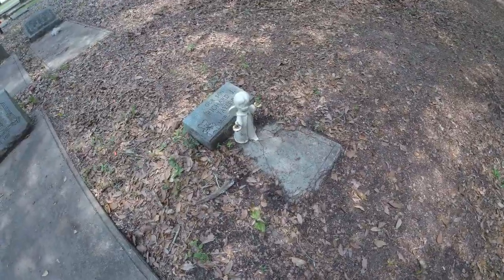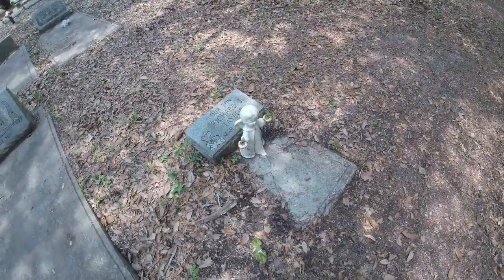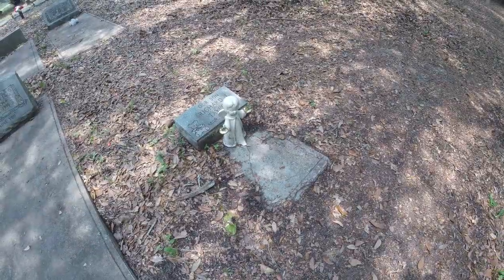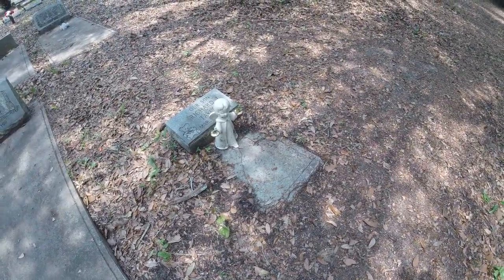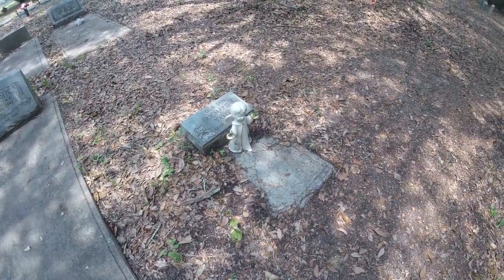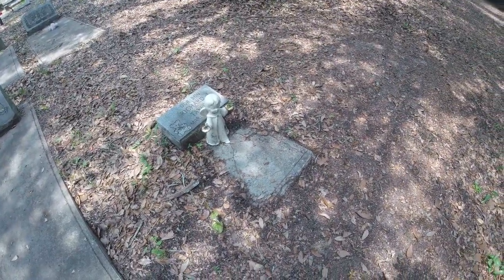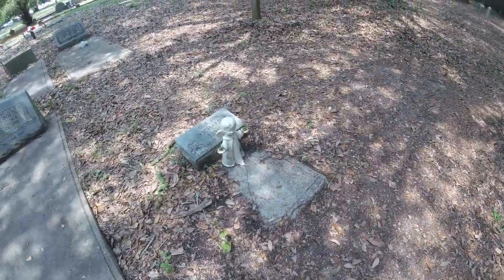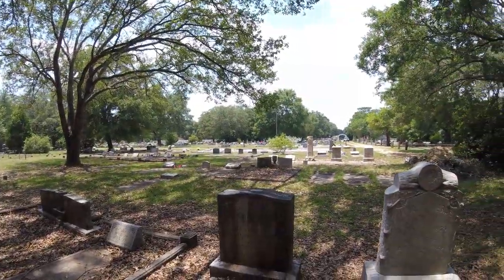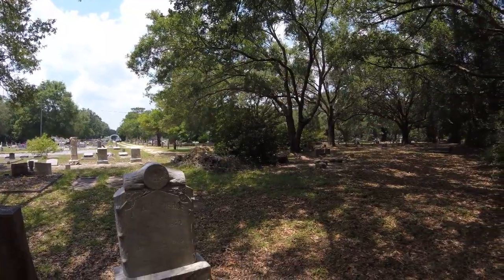This one here was for a child, Richard Taylor, March 28, 1986. Looks like maybe stillborn or died unexpectedly at a young age. There's no date of birth. This looks like a date of death, possibly, with a little angel. Got some little plants growing out of it. That's kind of cute and sad. Side view now, to give you an idea. Looks like some debris over here. They're doing some landscaping.